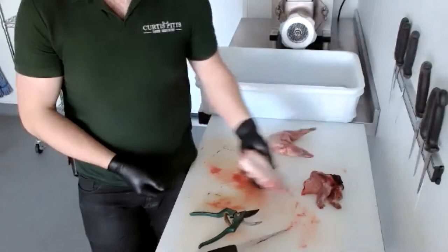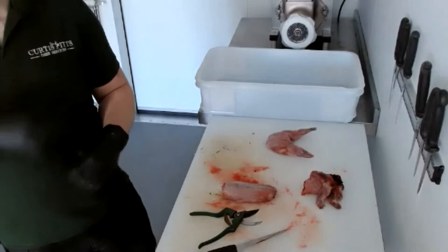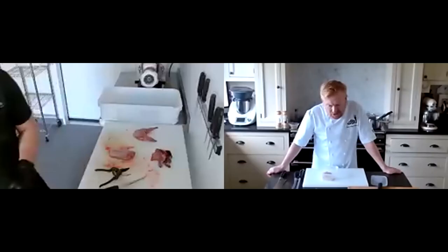Okay, so there's a bit of product there to use. I'll probably pass you back to Neil to take this rabbit further now, from taking the loins off and go from there, I should think. Is Neil there? I'm here, yes. So basically, Curtis, I've done mine already, but I just took the two loins. I'll show you, they're in the fridge.